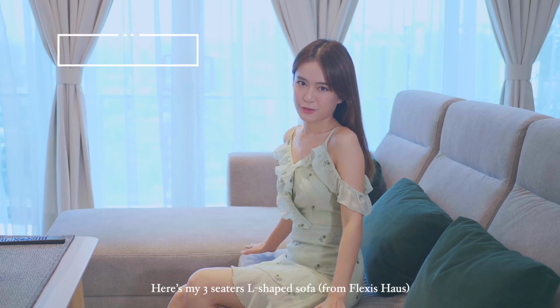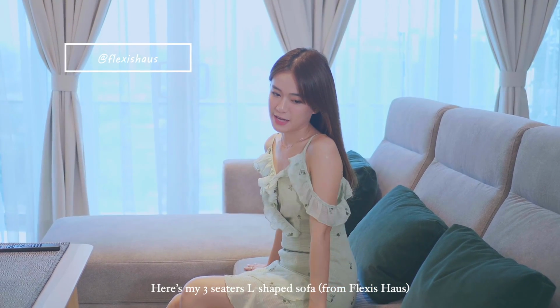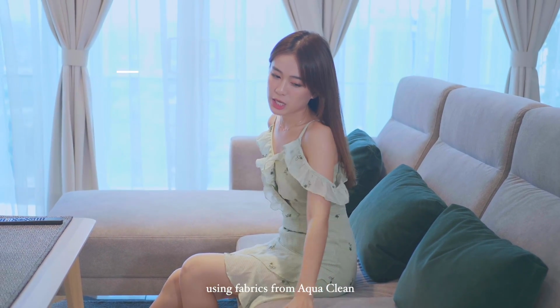So here is my 3-seater L-shaped sofa using fabrics from Aqua Clean.